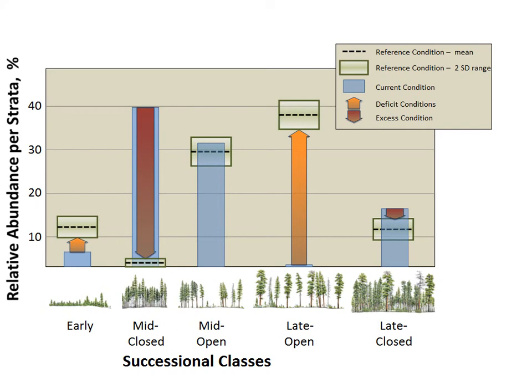So in this example where we have certain successional classes that are overabundant, in this case it is the mid-open and slightly of the late open, these mid-closed acres would need to be moved into the late open condition, and that's where that would call for a thinning or fire today to open the canopy, but then it will take additional time to grow the larger, older structure necessary to classify as a late open. Does that make sense? Yes, perfect.